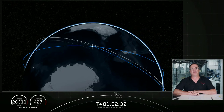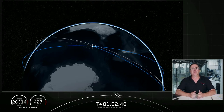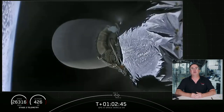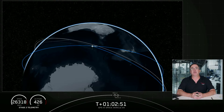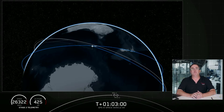Welcome back to the webcast of the Falcon 9 mission carrying GPS-3 Space Vehicle 4 for the U.S. Space Force. To recap what's happened so far this evening, we had a smooth on-time liftoff at 6:24 p.m. Eastern Standard Time. 2.5 minutes later, we separated the first stage from the second stage. The second stage then completed its first burn, successfully inserting the GPS with the second stage still attached into the planned parking orbit.